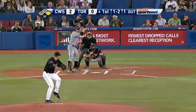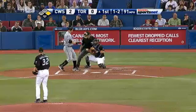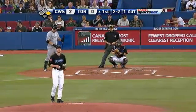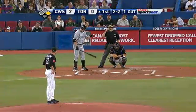Can't fault a club for trying to make something happen, but if you get thrown out there, it can be a rally killer for the inning. And now a 1-2 pitch inside. That gives the infield the chance to shift more to the right while Halladay faces Thome.